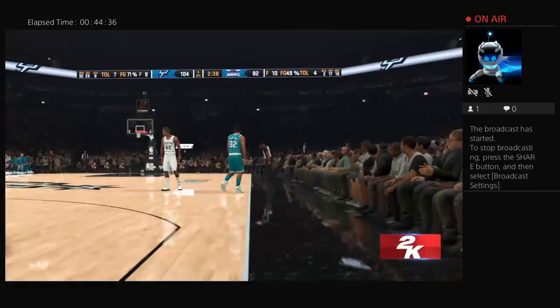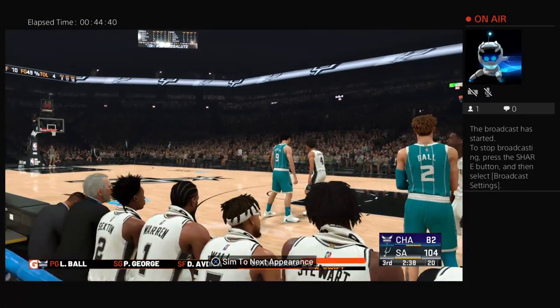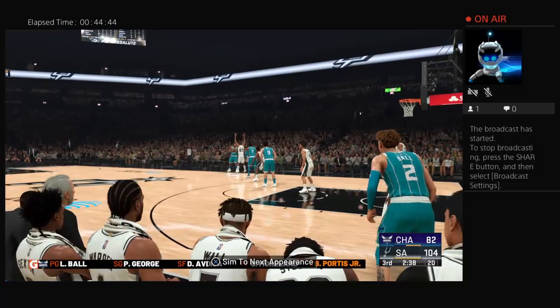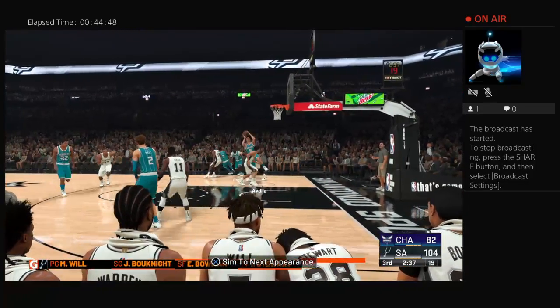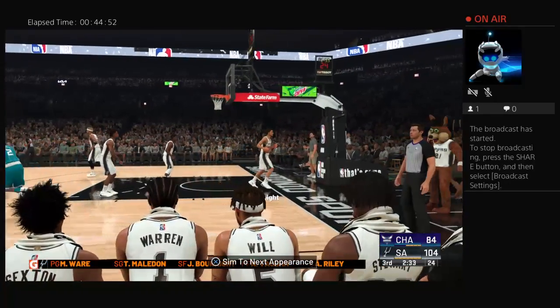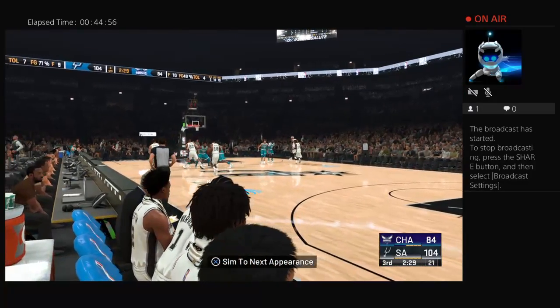And the Hornets making a change here. Portis has checked in. Here's Portis. As far as his production, he's averaging about 8 points per game. Avdija, good. I like that pick play. I mean, you can see how easily it makes it for him to get to the cup.